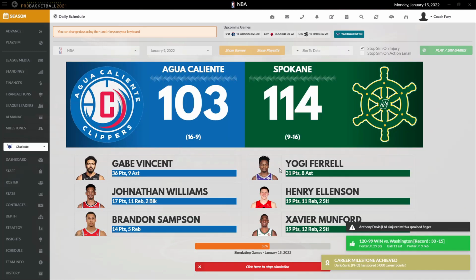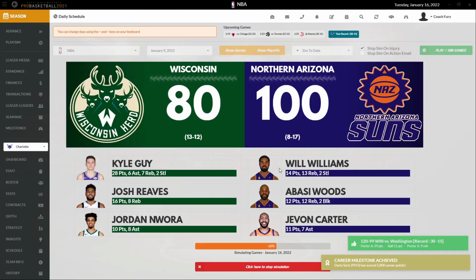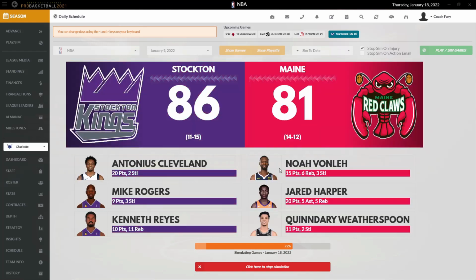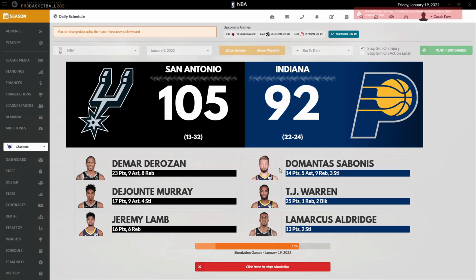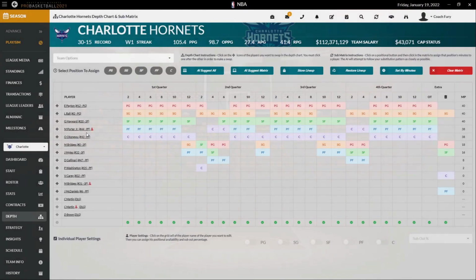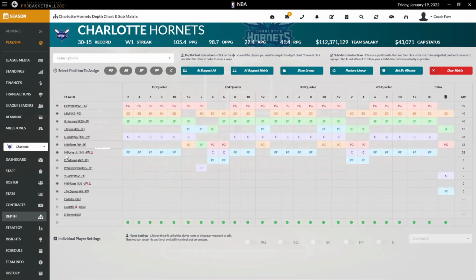Nice win against Washington there. Porter with 29 points. He's looking like he could be a star, to be perfectly honest with you, with the numbers he's putting up. It's looking very good. Okay, so we've got an injury, it looks like. Oh no, Porter is out for 3 days. Well, it gives this man an opportunity to come back in, stake his claim, I guess, for the starting role.